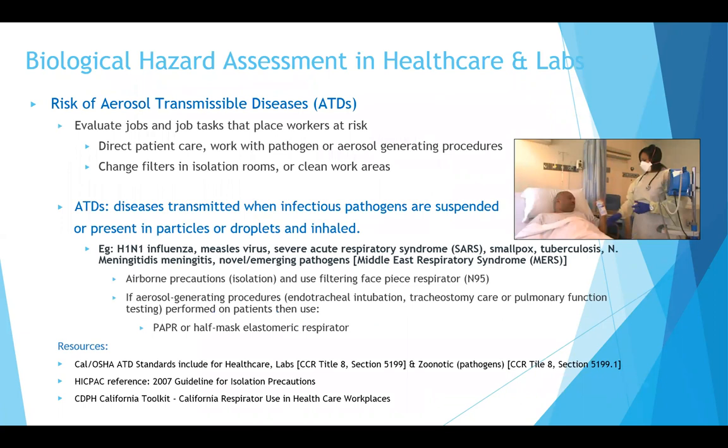Biological hazard assessment in healthcare and in labs, as well as some animal care kind of facilities, is important. California is the only state that has an ATD standard, and it's very important to take a look at that. And if workers are in healthcare or working in labs where they may be exposed to aerosolized pathogens, or working with animals where there's zoonotic, meaning that there are pathogens that can be passed from animals to humans, all that would be important to take a look at, evaluating jobs in these different areas, and especially recognizing when there are aerosol-generating procedures. They increase the risk considerably.